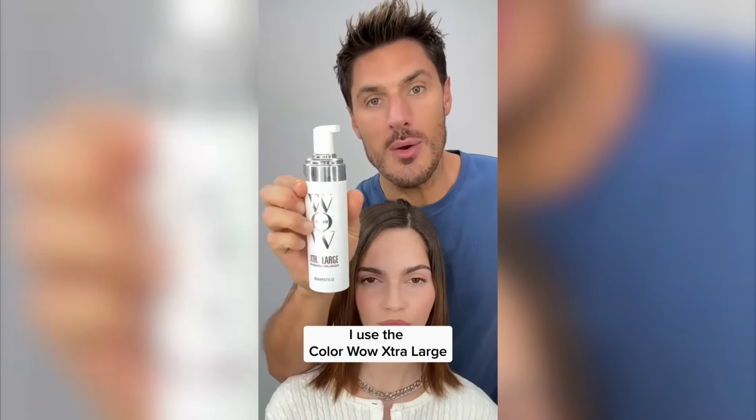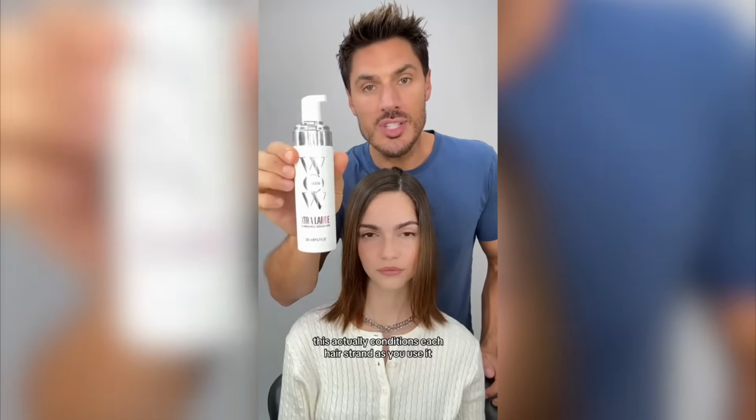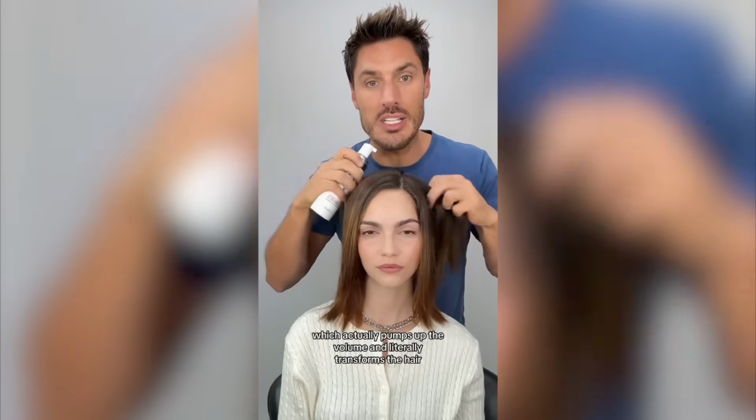I use the Color Wow Xtra Large. This is actually like a conditioning treatment for fine hair. A lot of mousses really dry the hair out and leave it very dull and stiff. This actually conditions each hair strand as you use it, whilst using a 3D effect, which actually pumps up the volume and literally transforms the hair.